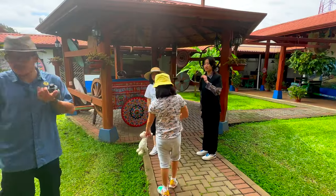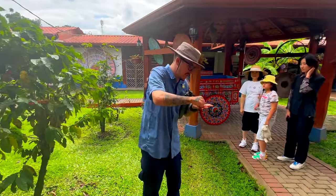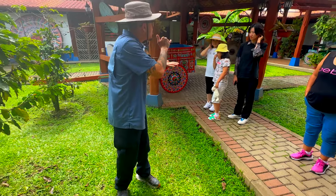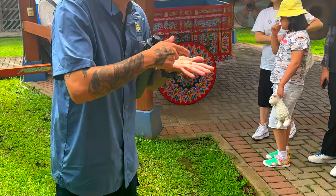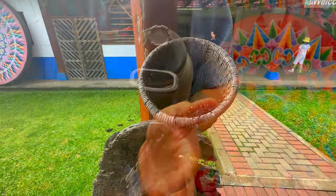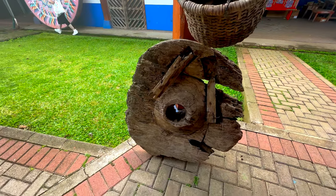Okay, everybody, look. Miren, tenemos algunos granos maduros de café. We got some coffee. Cuando ustedes toman café, se toman las semillas. But when you drink coffee, you are drinking the seeds. This is how they used to fix them before improving the wheel.